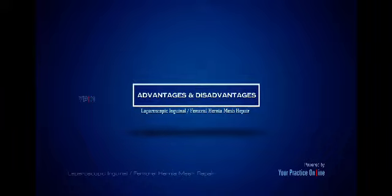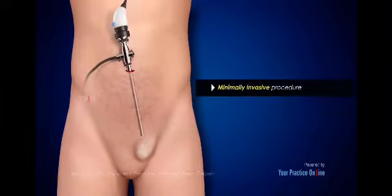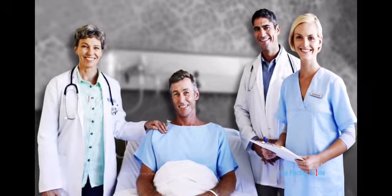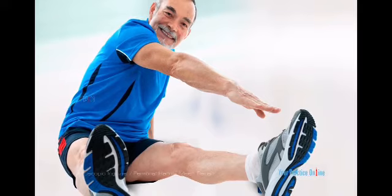Advantages and disadvantages. Laparoscopic hernia repair is a minimally invasive procedure and as such is associated with less tissue damage and pain and a faster recovery compared to the open approach. This surgical approach allows you to return home the same day and get back to your regular activities sooner.